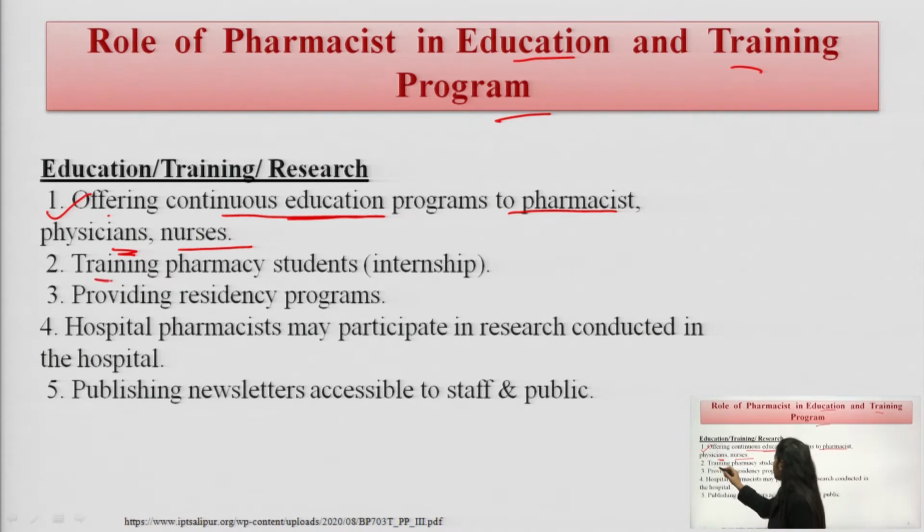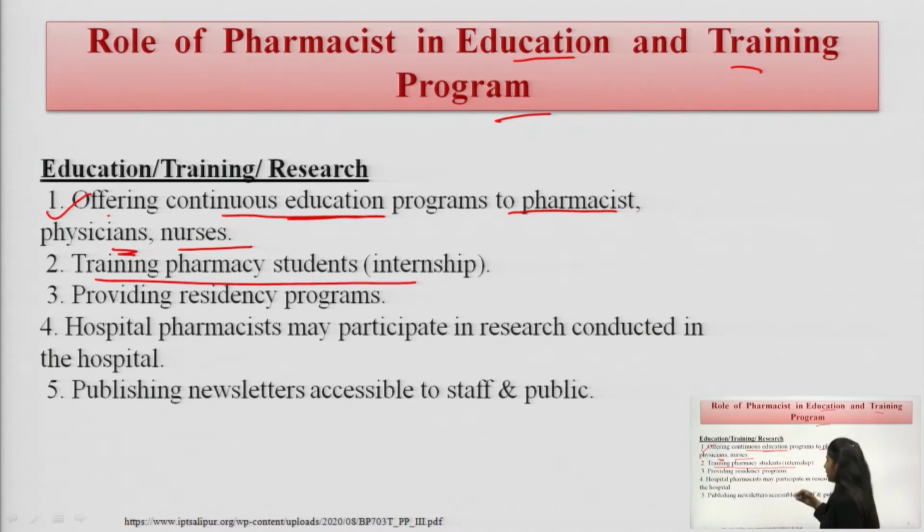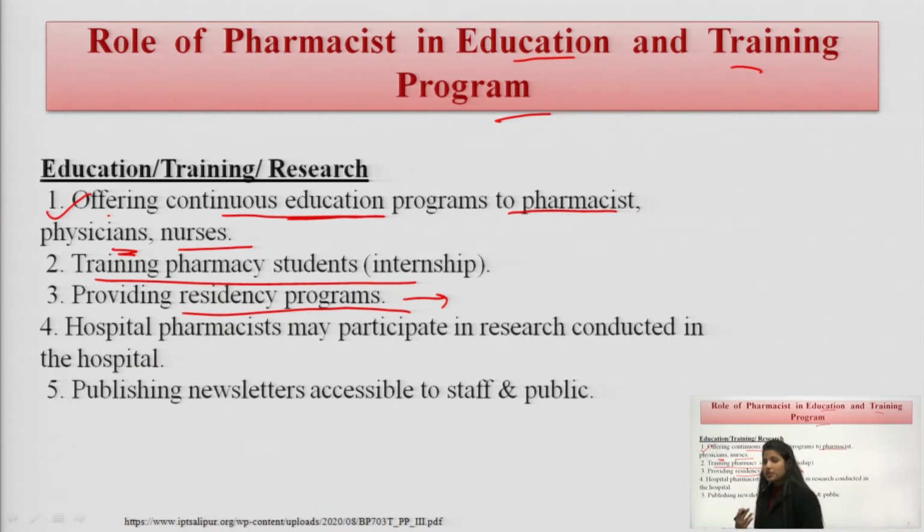Then there is the training of pharmacy students. Another is that they also provide programs called residency programs. They give training in the residency programs. These are programs where students stay in the hospital for some years. Hospital pharmacists may also participate in research conducted. As I told you previously, they also participate in clinical trials and in research programs.